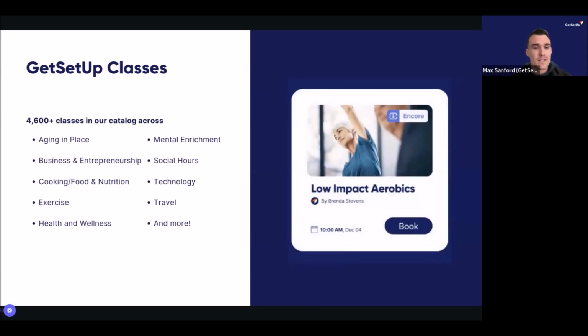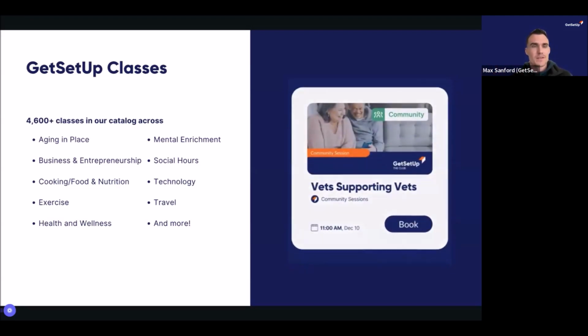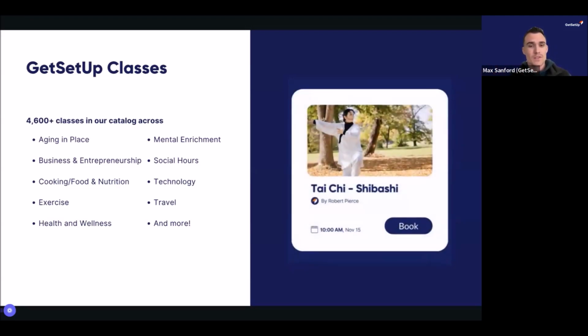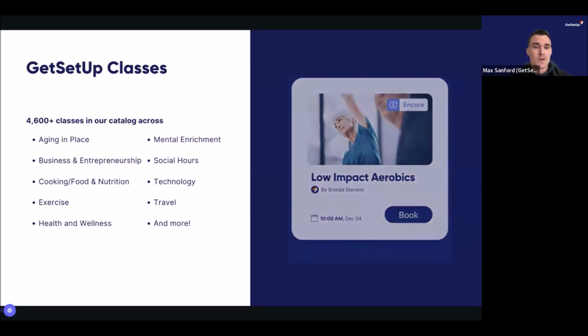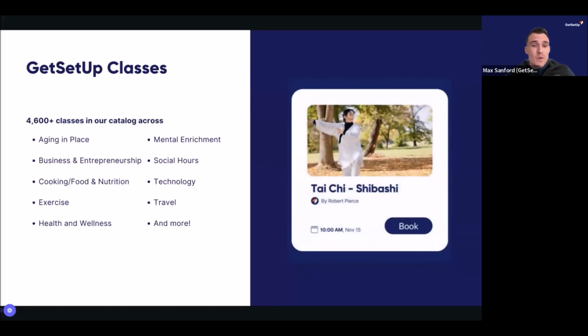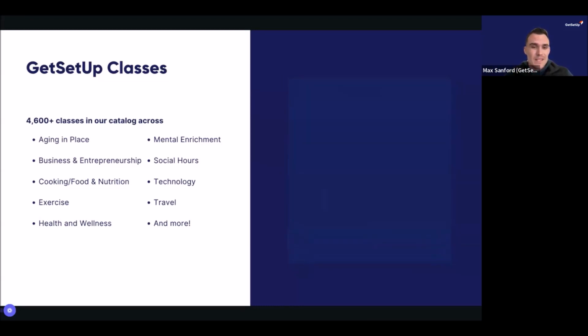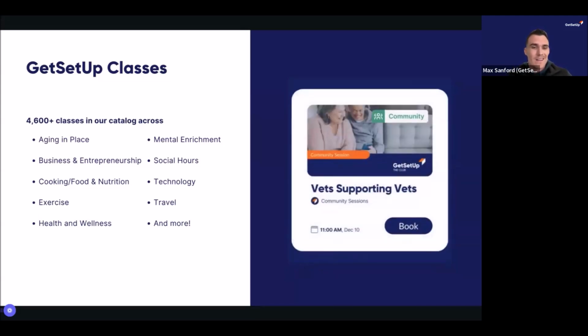First, I'll call out business and entrepreneurship. Whether individuals want to brush up on skills as they maybe re-enter the workforce, maybe they're interested in starting their own business, or they just want to learn about digital tools to make them more productive and keep up with the latest technology, these classes are available to support them with that.